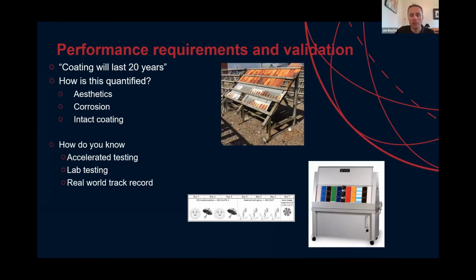So I think the last one in terms of the specification and consideration is how do you actually validate your coating performance? So if you look at a coating specification or a manufacturer's guidance to say the coating will last 20 years, and that's great, but what does that actually mean? And it's something to be quite cautious of, and it's something that we've seen quite a lot.